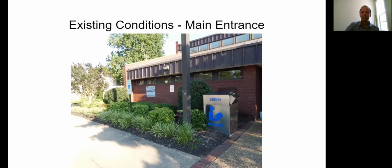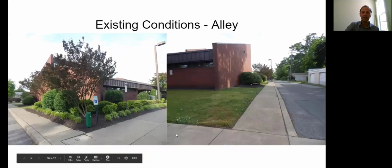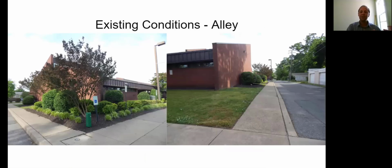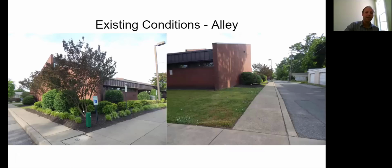So we saw some potential for outdoor seating in this area right here. We're moving clockwise around the library, towards the alley of the library. Right here, you can see the entrance to the library. This is the corner of the library, and this is the alley. You'll notice that we've got some liriope, crepe myrtle, and some other shrubs here.